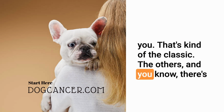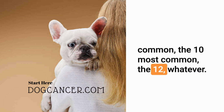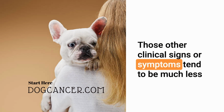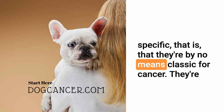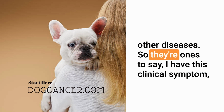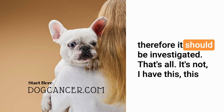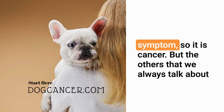The others, and there's all kinds of lists out there, the 8 most common, the 10 most common, the 12, whatever. Those other clinical signs or symptoms tend to be much less specific. They're by no means classic for cancer. They're general symptoms that could be due to cancer, but there are many other diseases. So they're ones to say, I have this clinical symptom, therefore it should be investigated. That's all. It's not, I have this symptom, so it is cancer.